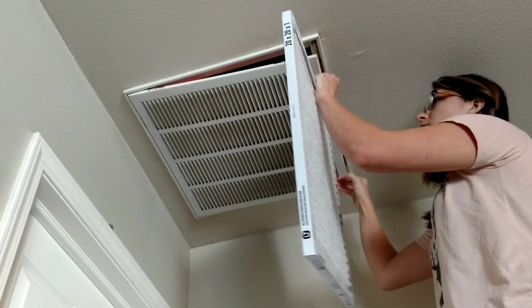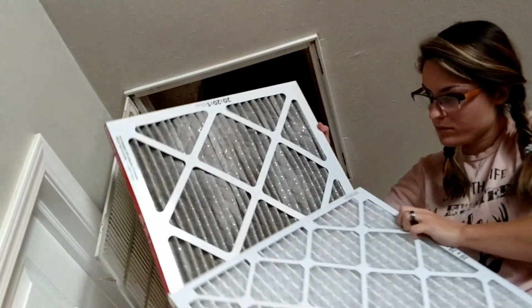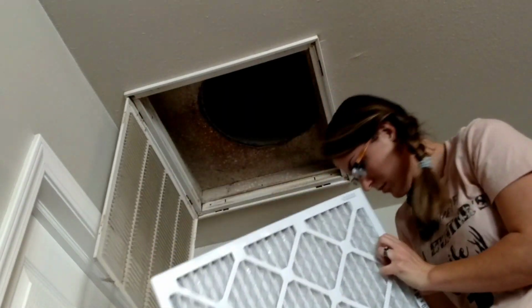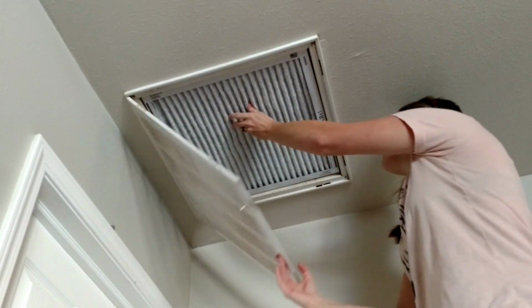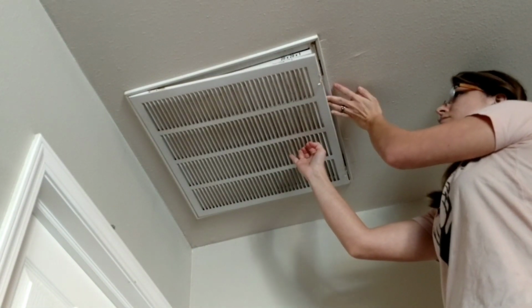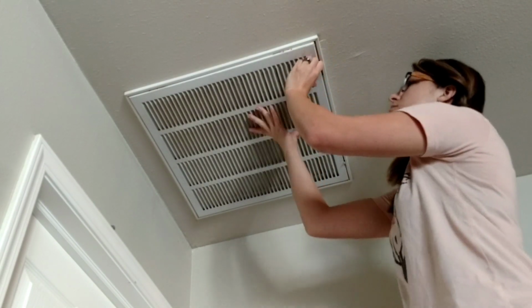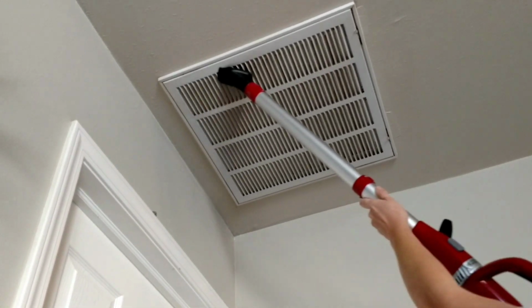Like I said, I get a ton of dust and dirt, and so I change my intake vent filter about once a month, or two if I forget, and it makes a huge difference. As you can see, that one was really, really dirty, and whenever I change it, I try and make sure to also vacuum the actual vent part. There's tons of dust and dirt.